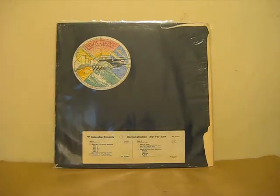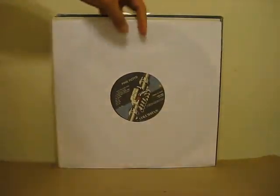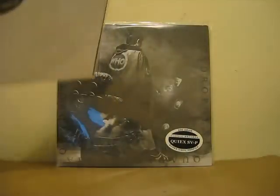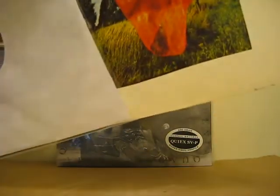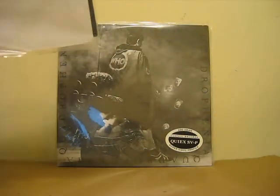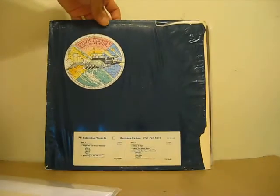And this next record I just received in the mail today. This is another copy of Pink Floyd, Wish You Were Here. This is a U.S. Columbia pressing, and it's actually a promo pressing, as you can see right here. There's a record in the back here. The record's in much better shape than the other copy I have. And here's the insert. Not the insert, it's actually the inner sleeve for the record. And the cover has the original shrink wrap. Really nice to have this.